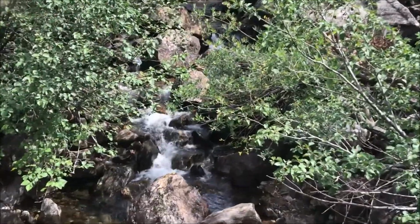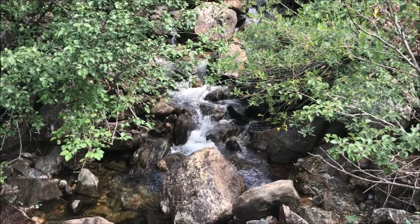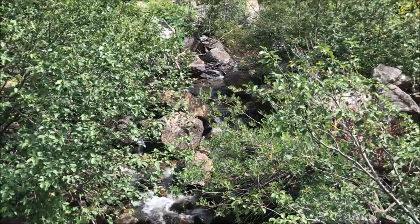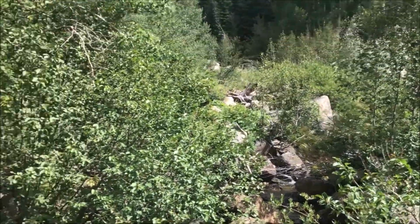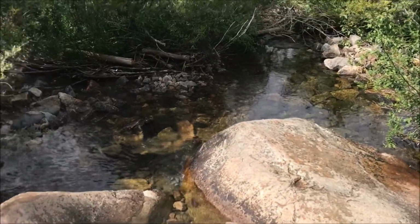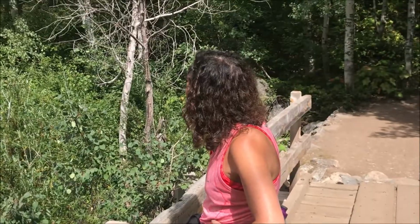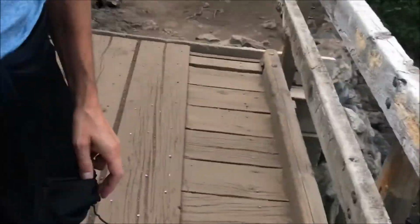So this is just a little mini stream here. Sounds very peaceful though. And it comes down here off the bridge that we're standing on. We're standing on this bridge. There's Robin again, standing on the bridge, right? Yeah. What are you doing? There's Chris. Yep.